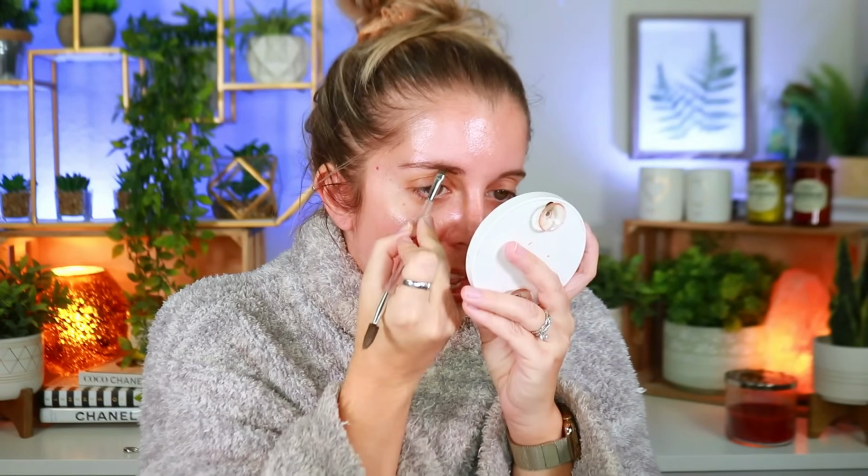So I'm just going in with my Benefit. This is the Goof Proof Brow Powder, literally just going in with that to kind of get things going. Actually, I should put on my pre-skincare products.